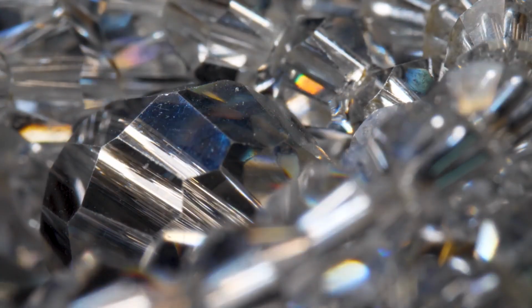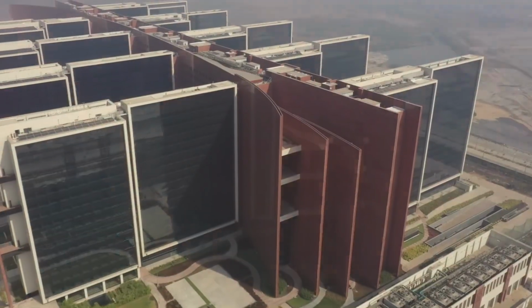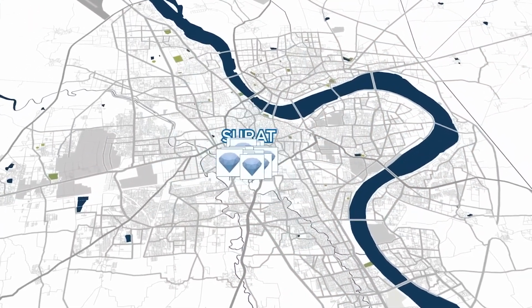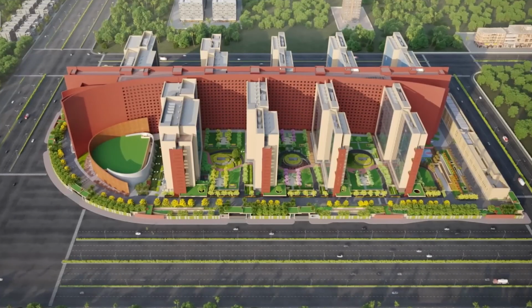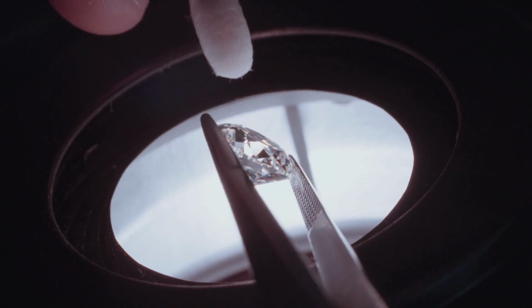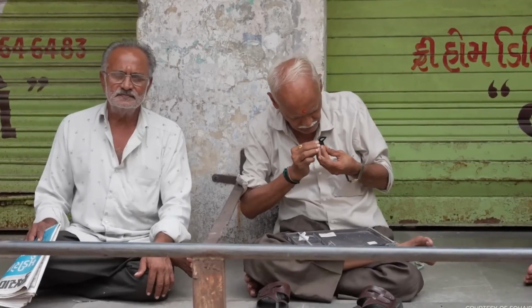Finally, Surat's top 5,000 diamond companies had enough. These CEOs joined up to form the Surat Diamond Bourse. Their big innovation centralized the entire diamond industry across Surat in one giant office headquarters. No more workshops scattered everywhere or fragmented shipping of gems. Just one mega campus with all diamond operations under one roof. Trading, cutting, polishing, everything. This boosted security, made transport easier, helped coordinate all players.